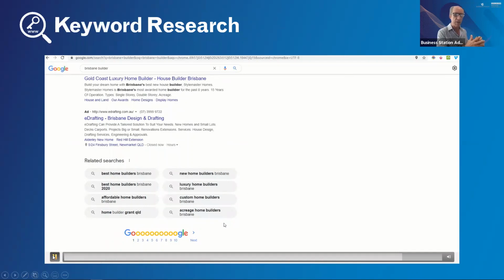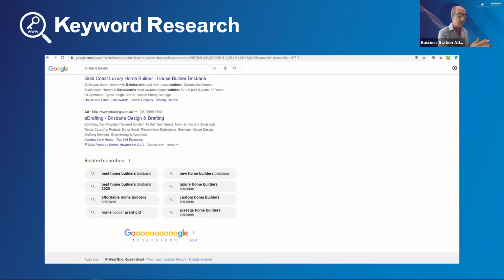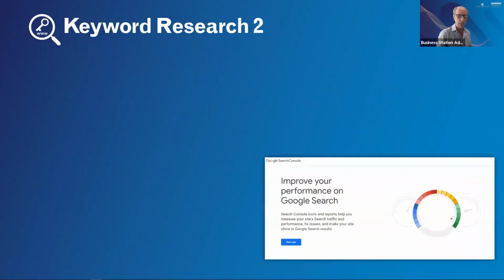And then down the bottom here, you get related searches. The reason why related searches are great is because these are actual related searches. People have searched for these, so they're not made-up terms. They're things that people have actually searched for in the past. Now, if I click on one of those, you can keep tunneling down and get some ideas from that. So that's just one very high level, simple way of finding some keywords you might want to use.